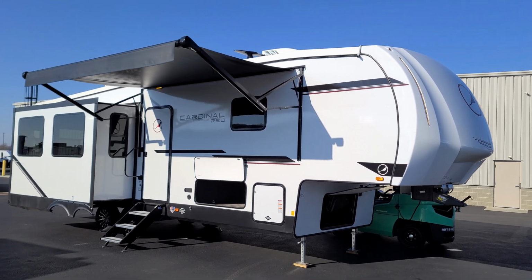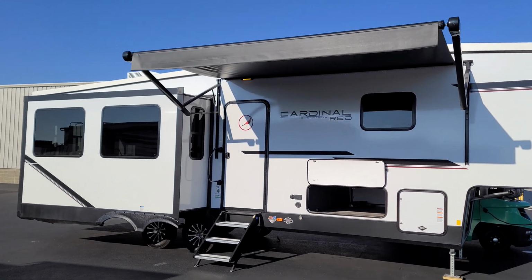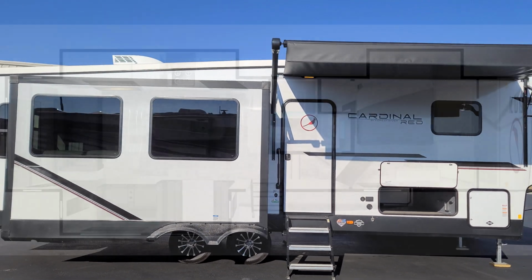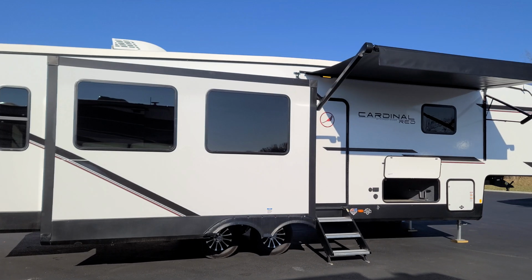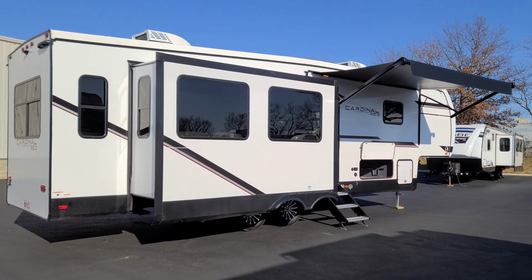Today we're going to take a look at a brand new 2023 Cardinal Red 31RL fifth wheel. This is a new lineup for the Cardinal brand. This is going to be their lowest price point that they've recently come out with. So we're going to take a few minutes, walk you through the inside and outside of this unit, show you what it's all about. We'll be right back on the inside.